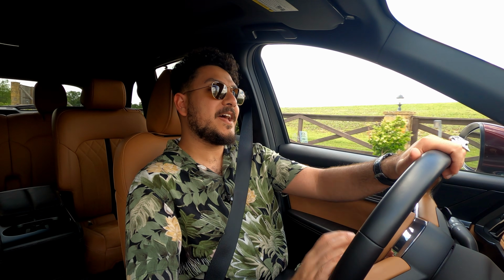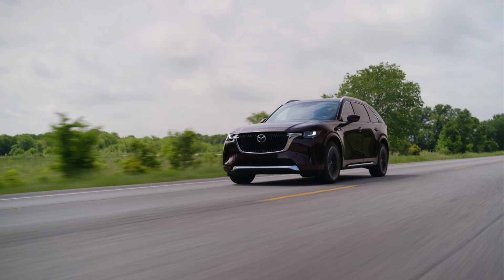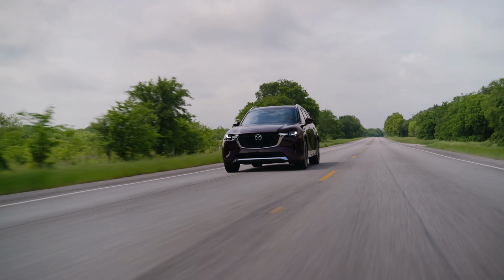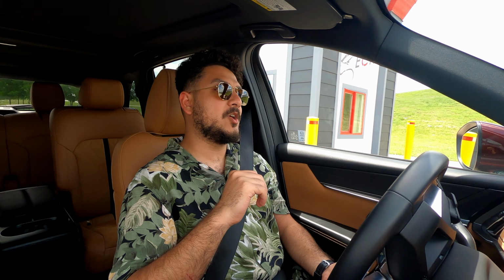Alright guys, so that's all I have for this Mazda CX-90 Premium Plus all-wheel drive. So the CX-90 starts right at around $40,000, but it can be equipped all the way up to something like this one, which is $62,000 and change MSRP.